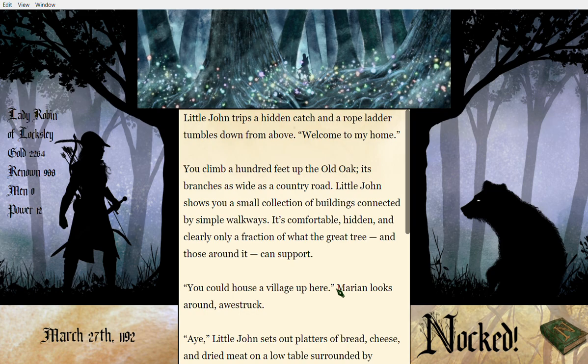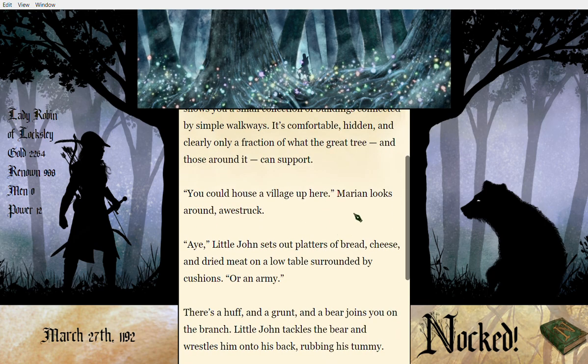"Welcome to my home." You climb 100 feet up the old oak, its branches as wide as a country road. Little John shows you a small collection of buildings connected by simple walkways. It's comfortable, hidden, and clearly only a fraction of what the great tree and those around it can support. "You could house a village up here." Marion looks around, awestruck. "Aye." Little John sets out platters of bread, cheese, and dried meat on a low table surrounded by cushions. "Or an army." "You're giving me ideas, Little John."